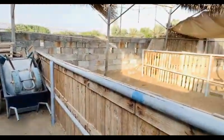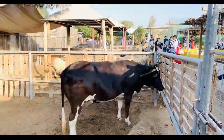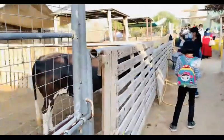So guys, over here, if you turn this way, you can see that there is a cow. There is a cow right here. And if you come on, let's move forward, and you see sheep.